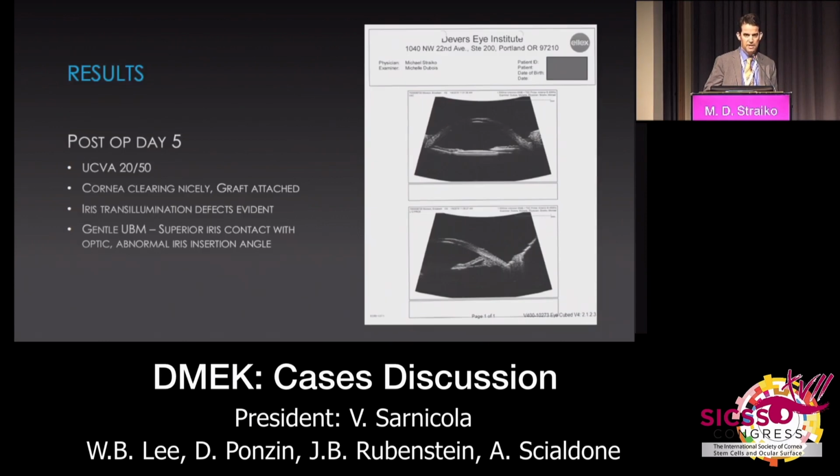So on post-op day 5, she was already improving dramatically. She went from count fingers to 20/50. Cornea was clearing nicely, bubble was above the pupil. Graft was fully attached, but I could now see iris transillumination defects evident, and so I did a gentle UBM because I was curious about the position of this lens.